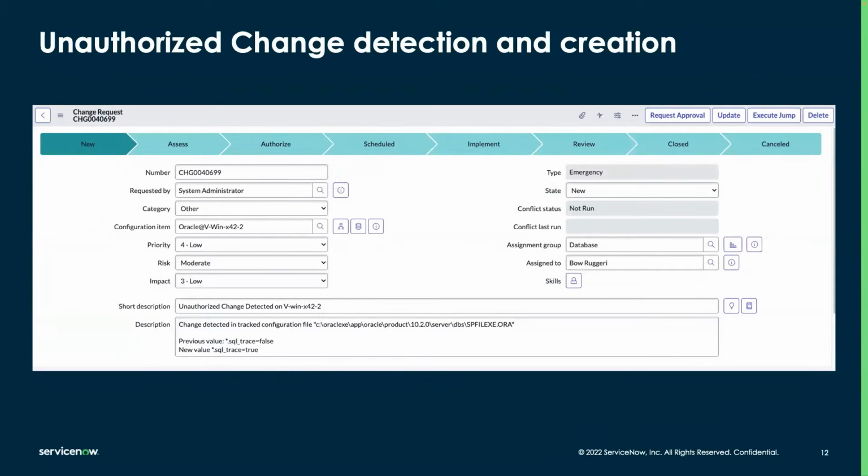And also, if you have your services mapped, you can enable unauthorized change detection, whereby if you do not have a change record opened at the time a configuration change was discovered, an unauthorized change request will be created. Of course, oftentimes, unauthorized changes are the probable root cause of an outage or degradation. Now, by default, unauthorized changes are created as emergency changes. Now, in this example, an emergency change request was created for an unauthorized change of a configuration file.